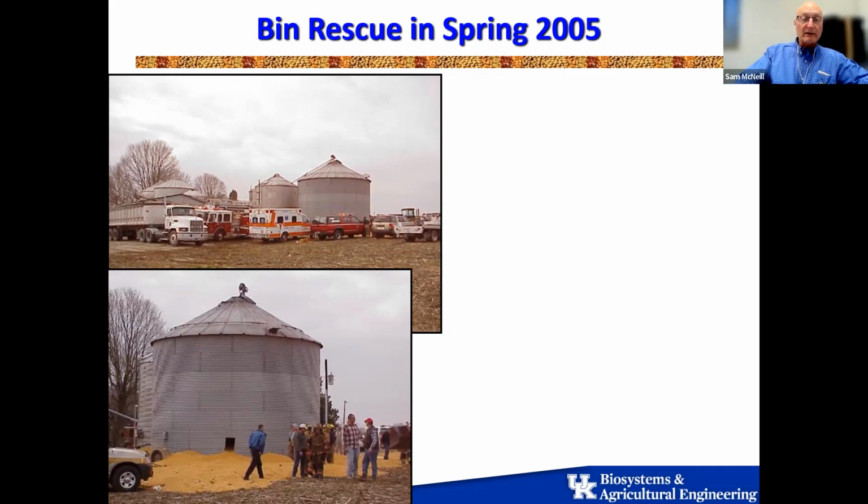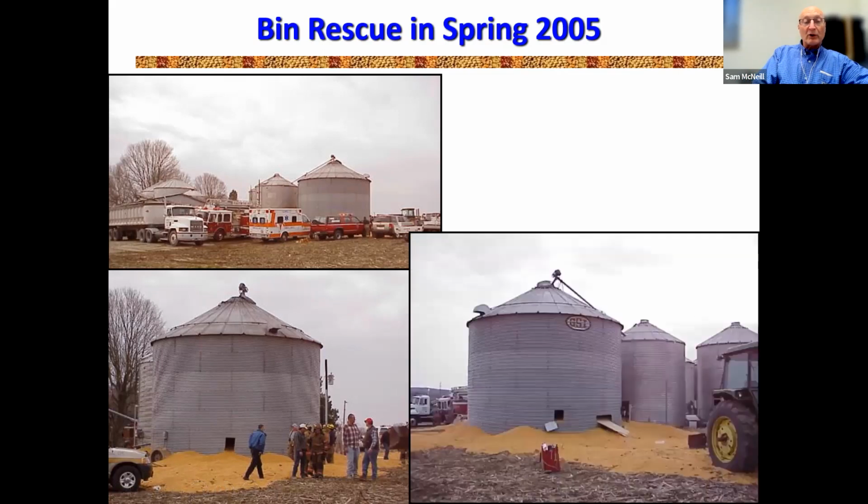They were properly trained on extraction procedures. So they cut holes in the bin, at equal distances from either side, to withdraw the grain from the victim. In the image I'm showing here, they removed him on a backboard from the hole that they had to cut in the bottom of that spot. And he was sent to the hospital. We checked, and he was fine. He didn't have any injury associated with that at all.